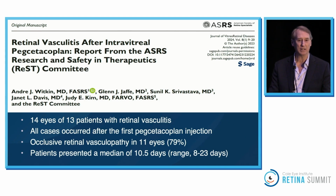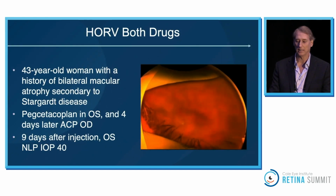The REST committee has reported just at the end of the year on the cases up to about mid-October, and they had 14 eyes of 13 patients with this retinal vasculitis. These numbers now are probably on the order of 20 cases. 18 have been adjudicated, I'm told, by Apellis.